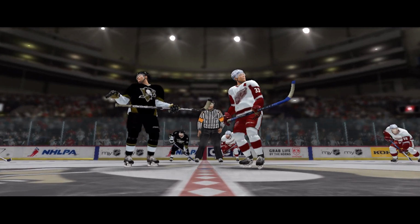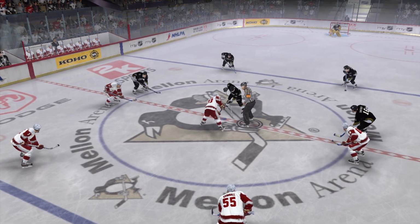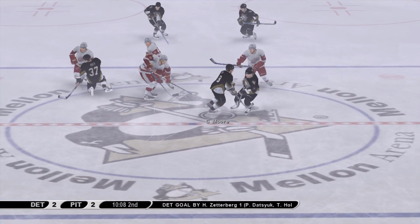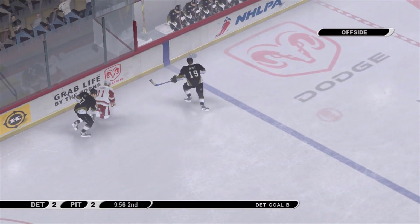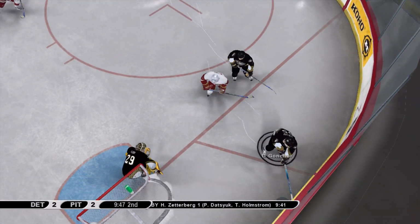Here comes the face-off to start the action again. The Red Wings are really excited to have this game tied up. That was a very big goal here in the second period. They've come back now, and that may change momentum. He's going to have to watch that stick.